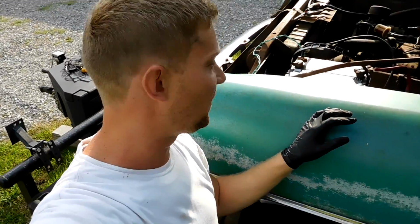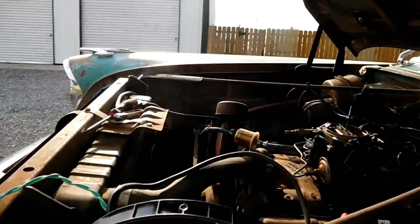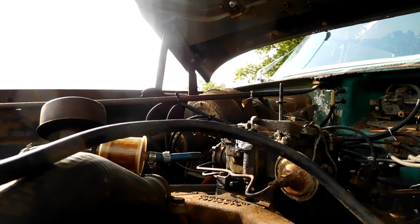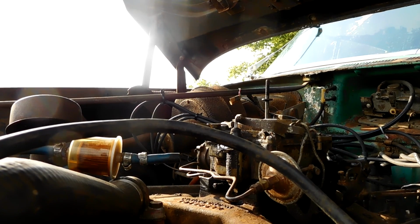It ran and then you fell off, but it ran. That's awesome. Let's keep going. Looks like the only issue that the other people had was spark. This is not really surprising at all. Sounded pretty good.